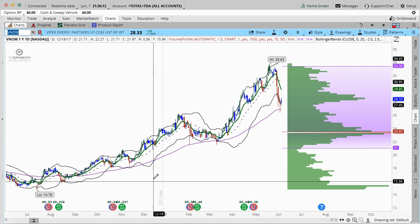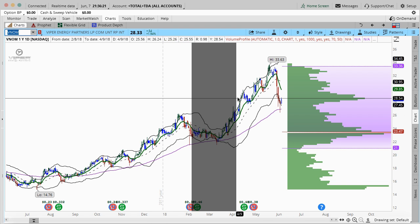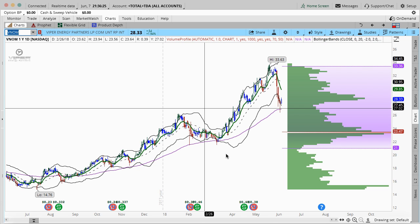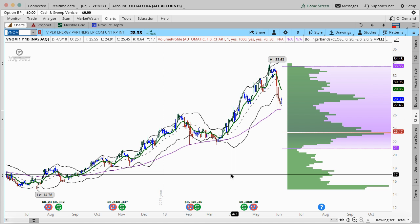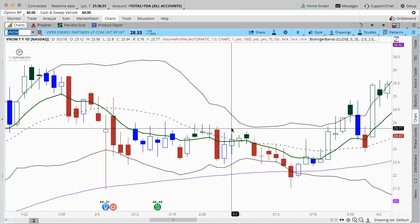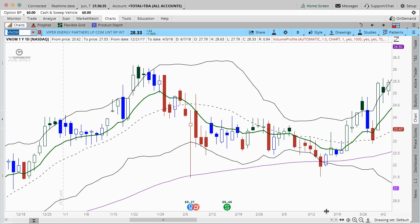All right, so I'm going to try to go through these names relatively quickly. VNOM. All right, so it's obviously had a really nice run and it's being hit. Earnings are nowhere to be seen. We've already reported those. So let's zoom in. Let's get an idea of what's going on here.